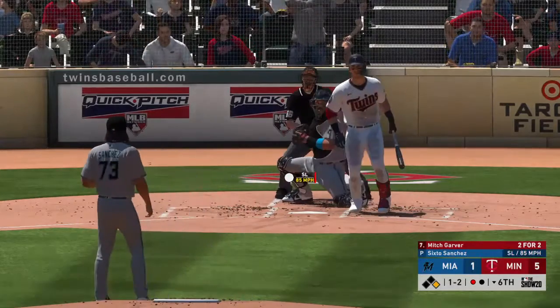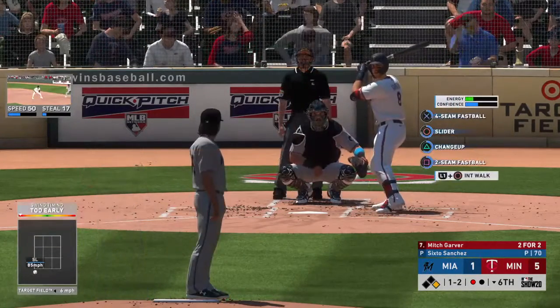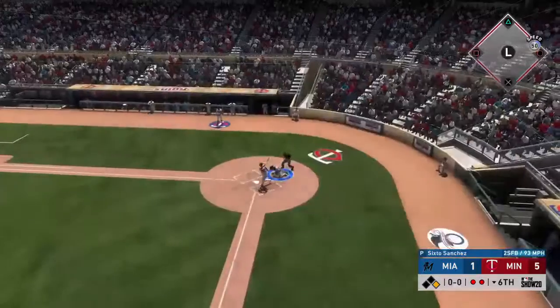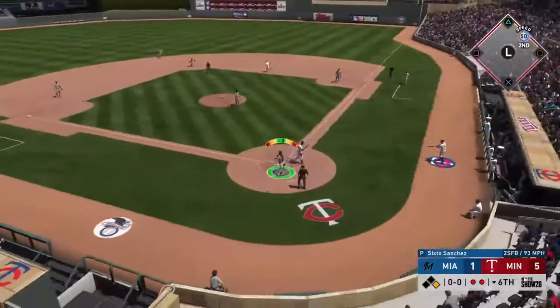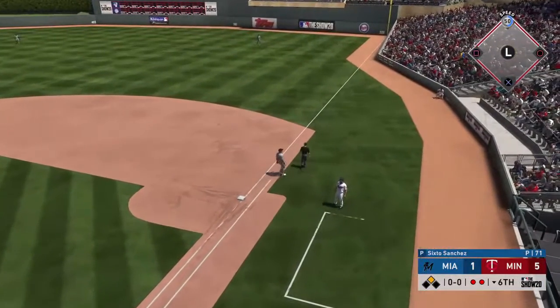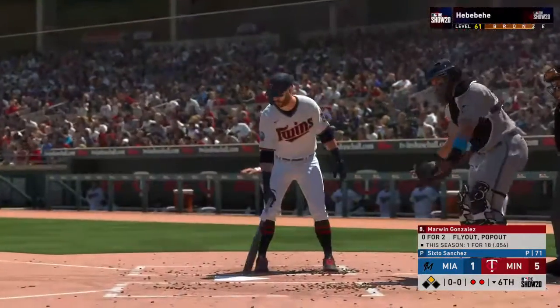1-2 to the Twins catcher. Man, this guy's been locked in all game long. I don't know where that ugly swing just came from. Swung on in the dirt for the third strike. And he'll make it into scoring position here with two away, as that'll be scored a wild pitch.